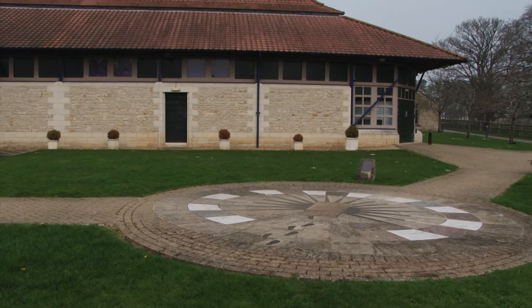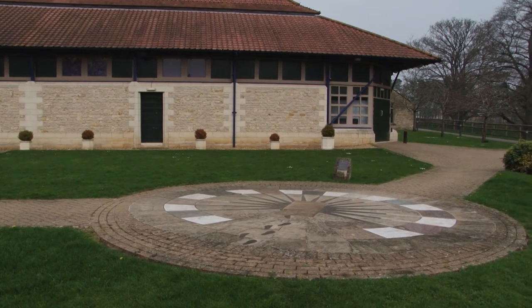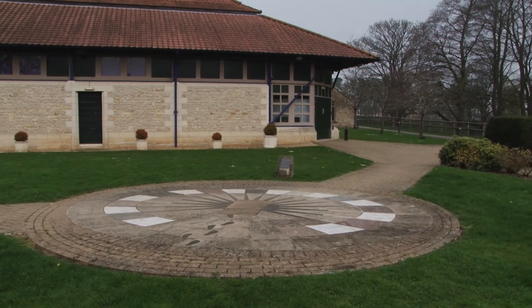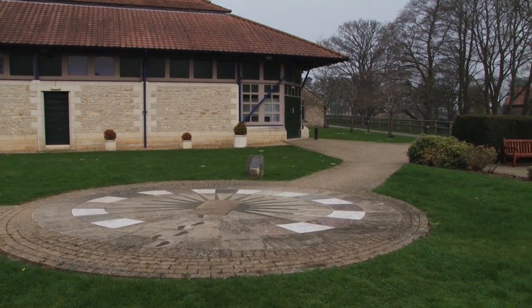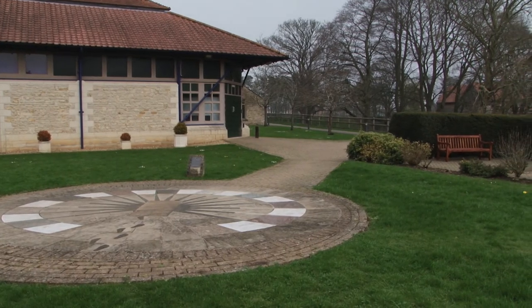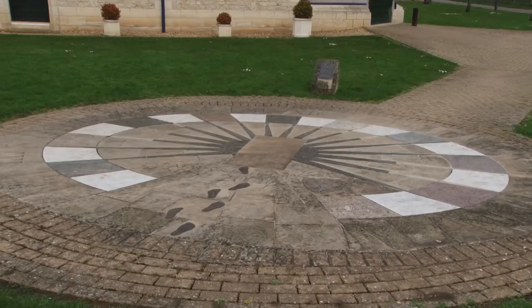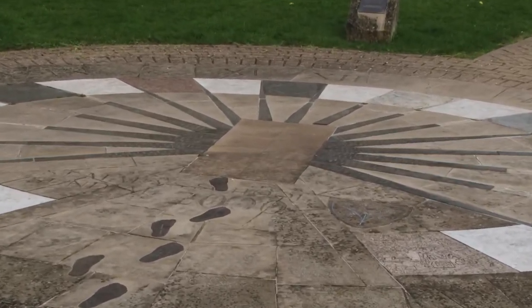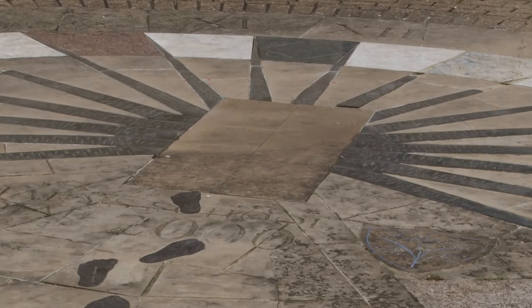The sundial requires the user to stand at its centre, the person's shadow thus telling the time. Chris Fixin carried out the execution of the design.